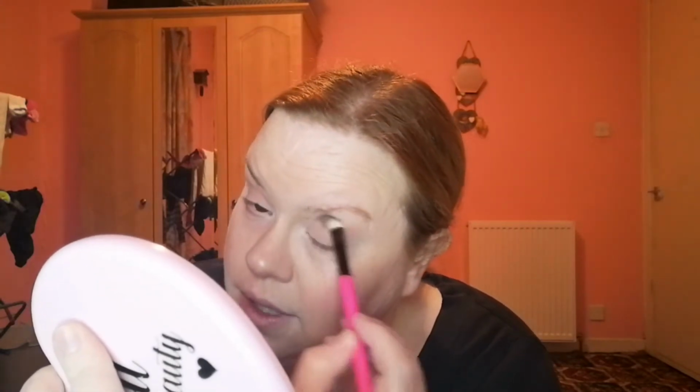I'm so grateful to Laura for getting me this palette for my birthday. I did not expect it. It was a lovely surprise, and even though Colourpop brought out a new palette in 2021 in collab with Hocus Pocus, these are better colours, and I also love the artwork. It's just so nice. So that's a lovely shade there.